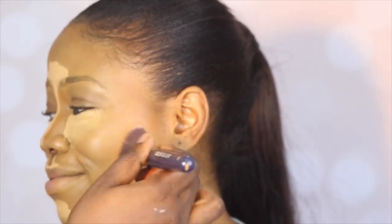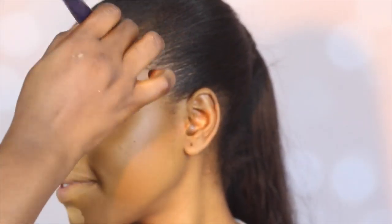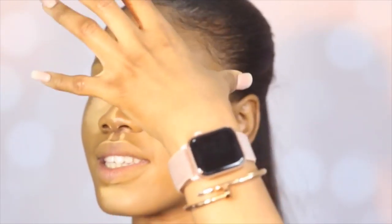Now I'm just slightly contouring the face. I'm not exactly contouring, I'm just warming up the skin. And like I said, Christy's skin is absolutely wonderful. Now I'm blending my highlight.